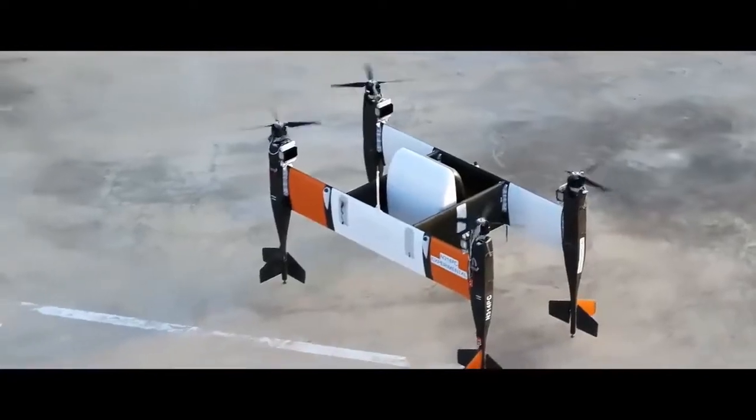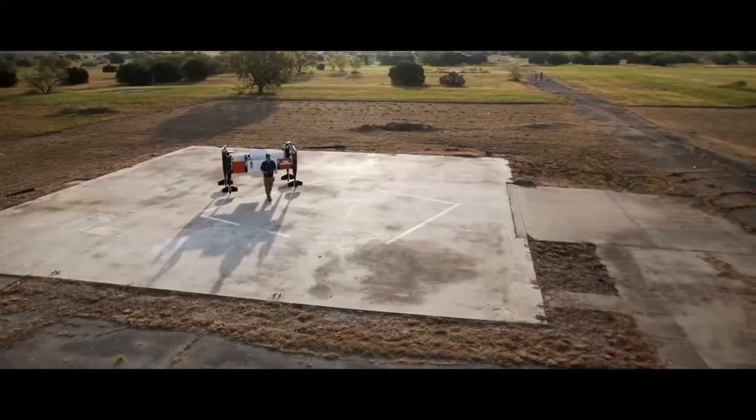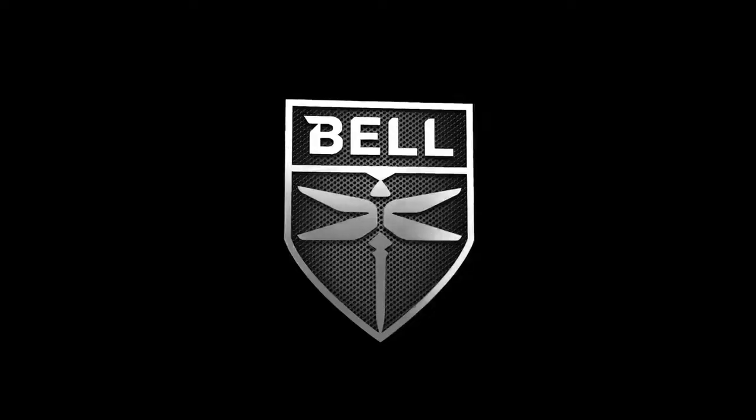This machine first flew late last year, but earlier this month conducted a flight that demonstrated its autonomous capabilities, executing maneuvers on its own like automatically converting to horizontal flight, then back to vertical flight, at the right times.